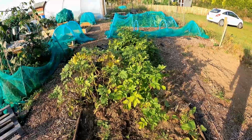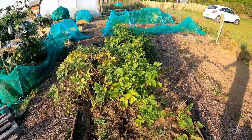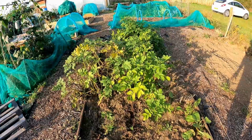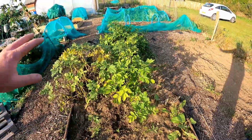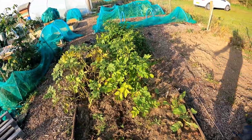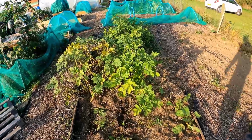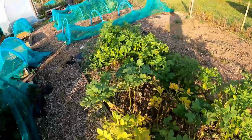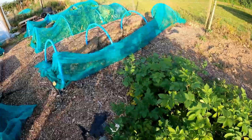Like you say, we're well into September now, and I don't really want to be leaving them too much longer. So I think before the month's out, they'll get dug up anyway. Regardless of how green it is at the top here, whether they've died back or not, they'll be getting dug up and sorted. And these two beds, they'll just be getting covered over, ready for the winter, because we'll not do anything else with the potato beds over the autumn and winter months.